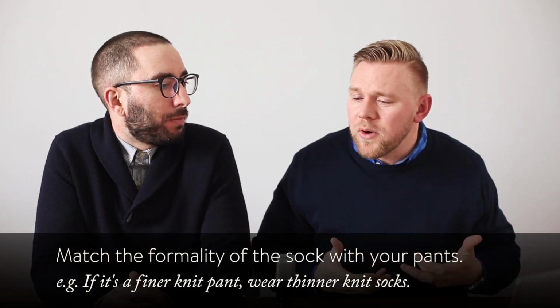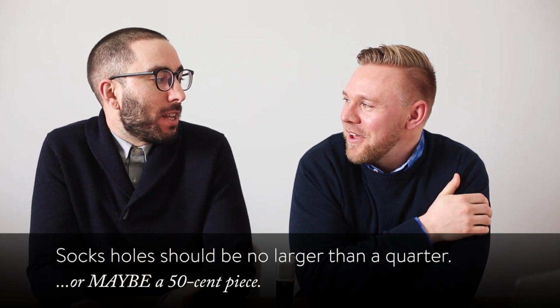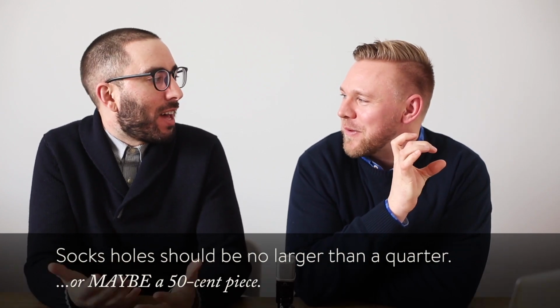Okay, final question, really important: how big can the holes get in the bottom of my socks before I have to throw them away? This is another really important question. Generally, I say the hole can be no larger than a quarter, maybe a 50-cent piece. That's the rare 50-cent piece size hole in your sock. Do those even exist anymore? I don't know. Or if you've got one hole in the toe, you can have one toe, but not two. Two is the limit, and it's time to buy a new pair of socks.